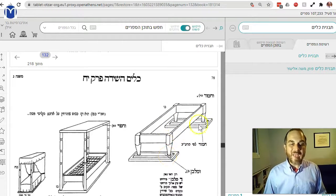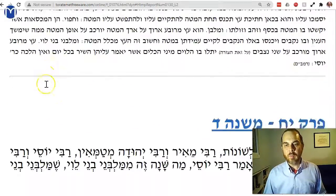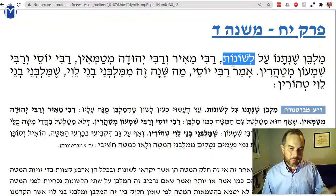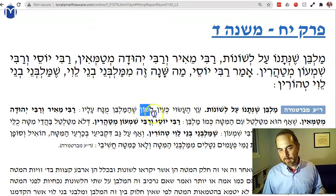But we learned that the beds of the Bnei Levi, the Levites, the malben Bnei Levi was tahor, because it wasn't part of the bed, because they would take it apart when they would go to Yerushalayim. Says the Mishnah, malben shenatnu al lishonot. If you put this malben on lishonot, lishonot are just like pieces of wood. A lashon means like a strip of wood. Eitz asui ke'in lashon, it's like a tongue. Shalmalben munach alav. That's what the Bartanura says.